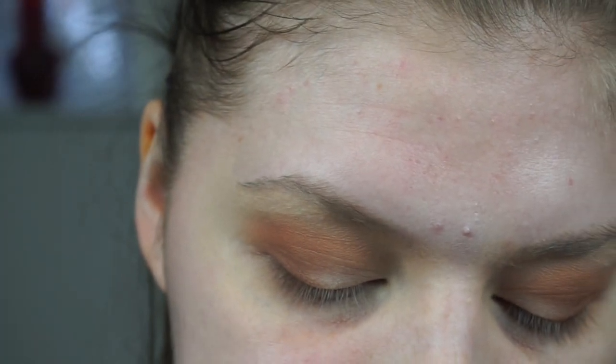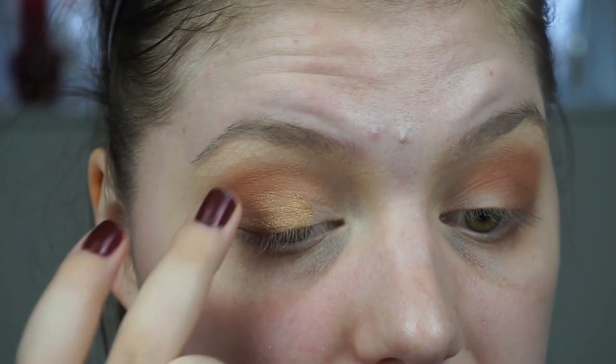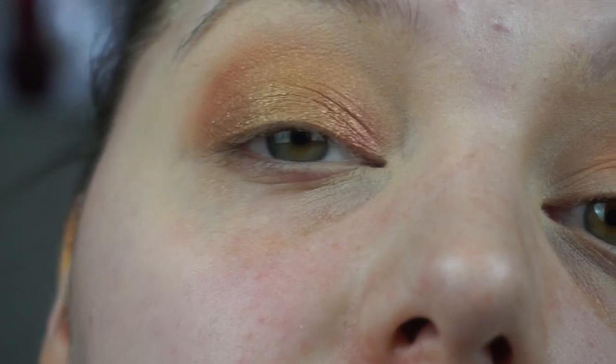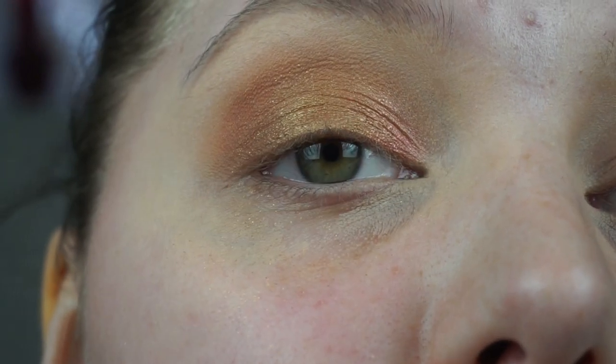Okay, no. Gold is just so obvious. Okay, let me just try something. Kind of like this soft transition. I think I'm going to do that. So I'm going to do that on the other eye as well.